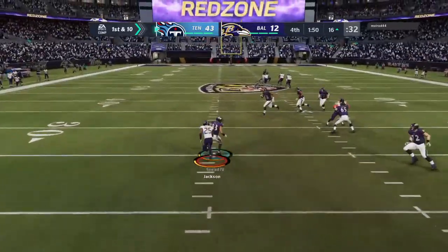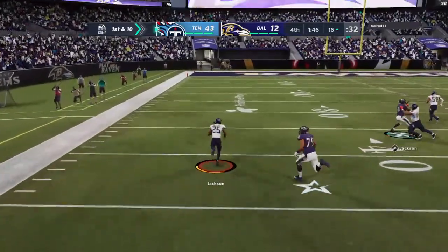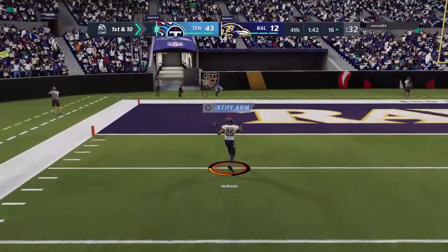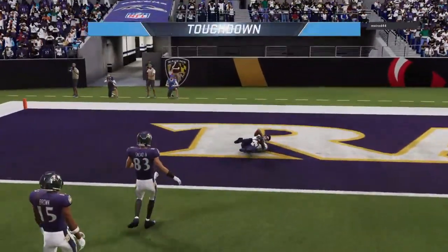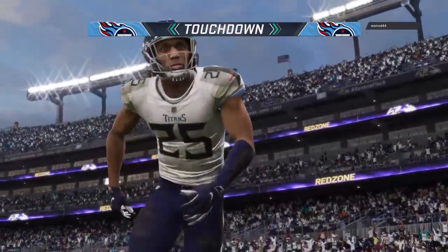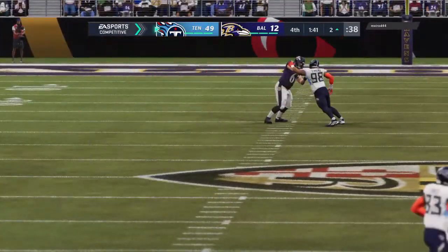And now here is another interception. Picked up by the USC man, Adoree Jackson. And now look at him go. And he will take this one home. It's a touchdown. Defensively, they've had their way in this one. That pick 6 makes that scoreboard even more lopsided.